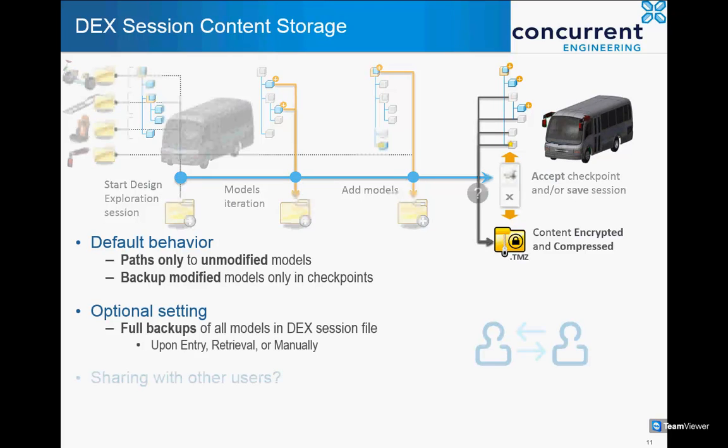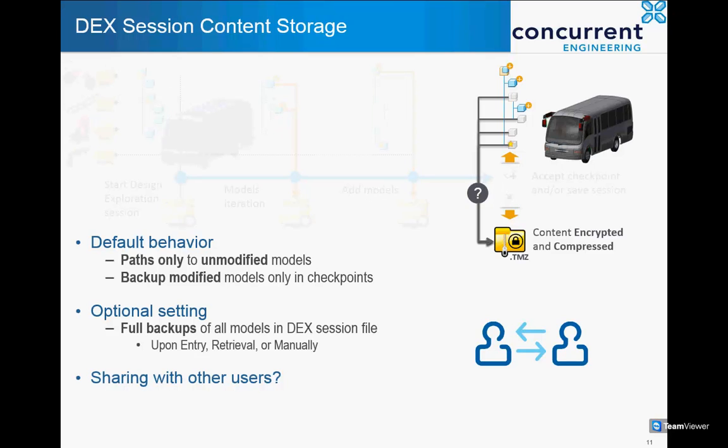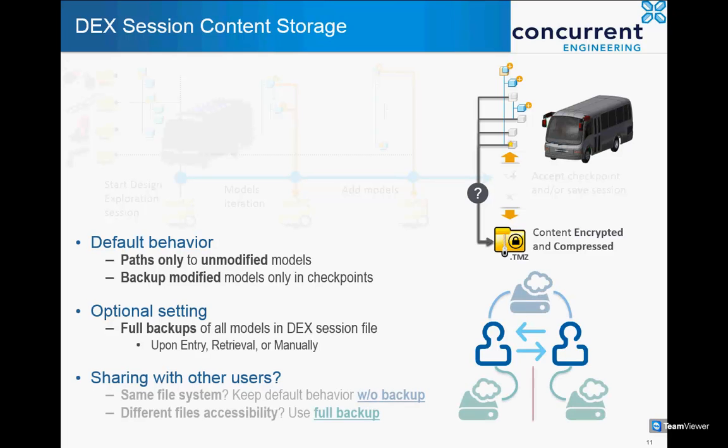Here is why. Say you want to share this content with other users, either before making a decision or for a design review. If the other user has access to the same file system, do not use backup. If you share with someone who has no access to the same file system or the original locations, you must use backup so we can properly load the same content.